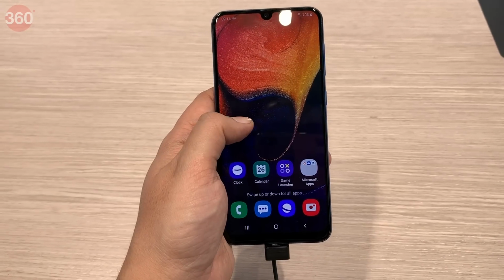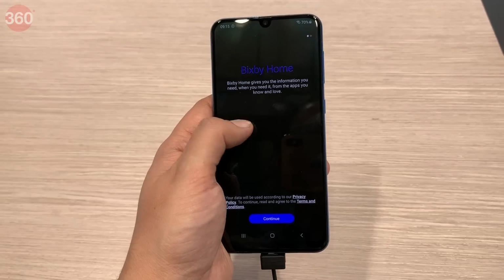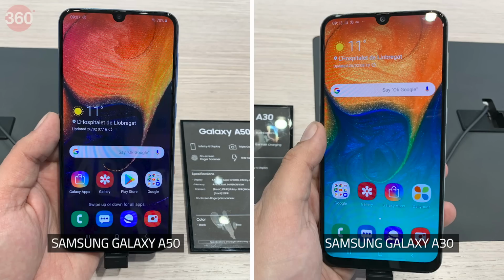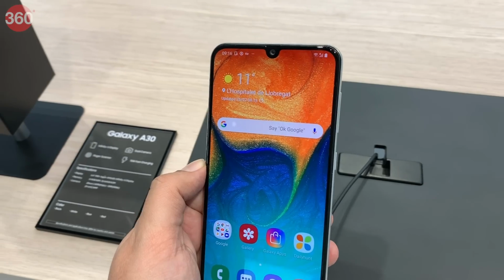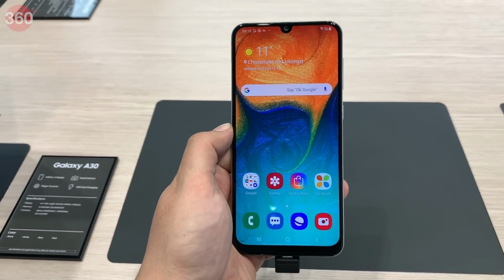Hot on the heels of the Samsung Galaxy S series launch, Samsung has unveiled two Galaxy A series phones, the Galaxy A30 and the Galaxy A50. Both these devices are expected to officially launch in India on February 28th. Here's our first look.